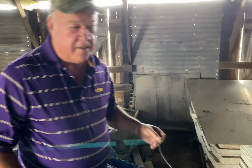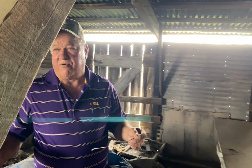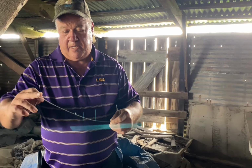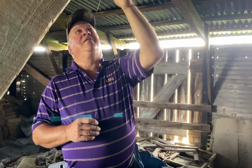Now some leaves break off of the plant, and we don't want to lose them because we get paid by the pound on your tobacco. In other words, you take the leaves that fall off and break from the plant and put them on here and hang this on the wire.